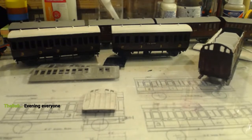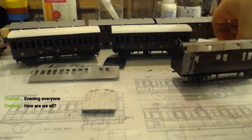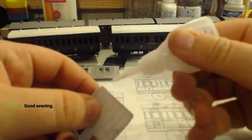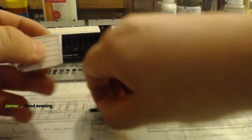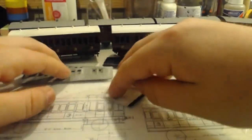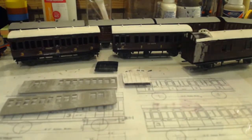So that buffer beam will attach to that end like that. Good evening, Richard. I am well. How are you? I hope you are too. And there we go. That carriage now has 2 sides and 2 ends. It's progress, Jim.